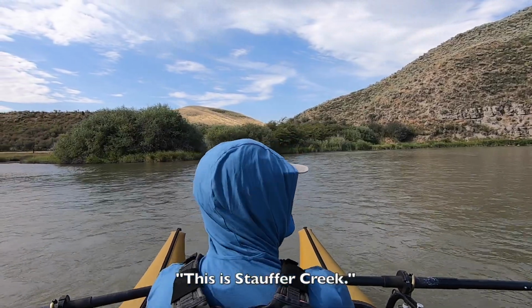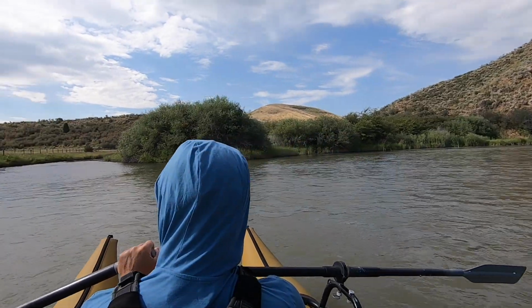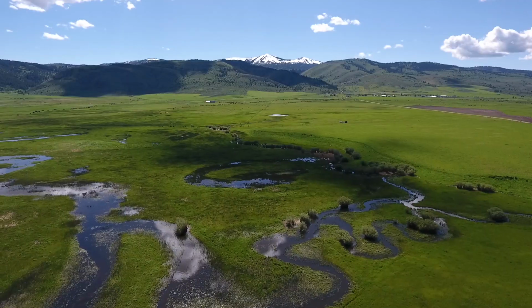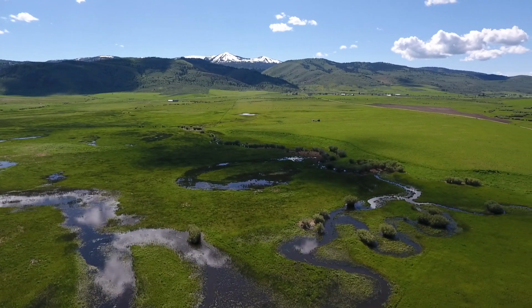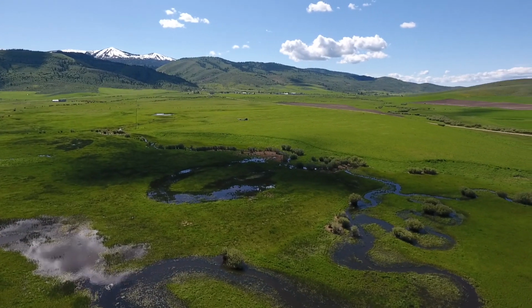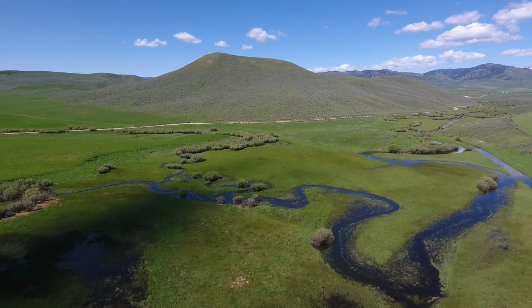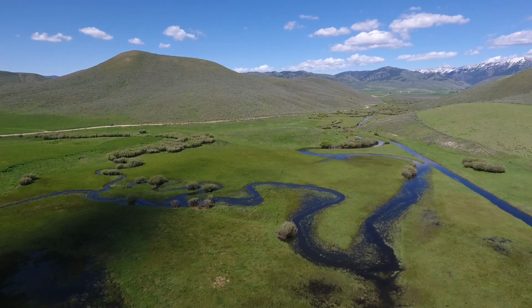This is Stocker Creek. Stocker Creek is an important tributary for Bonneville cutthroat trout and is the site of a restoration project underway to ensure connectivity for trout movement from the river to the National Forest in the Bear River Mountain Range. This project not only benefits cutthroat trout, but also benefits the landowner for water and grazing management.